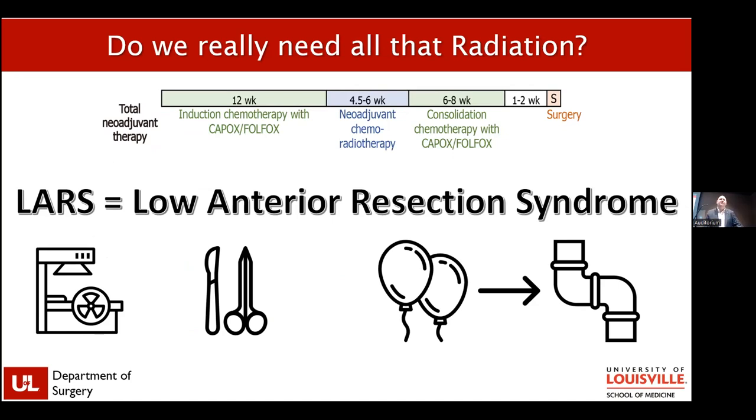So the rectum is a capacitance organ, okay? And a capacitance organ is one like the stomach. It's meant to distend, contract, and behave like a balloon, essentially. And if you take a rectum and you radiate it, or you cut most of it out, what you end up with is something that has no capacitance, no compliance. It basically takes a balloon and turns it into a lead pipe.